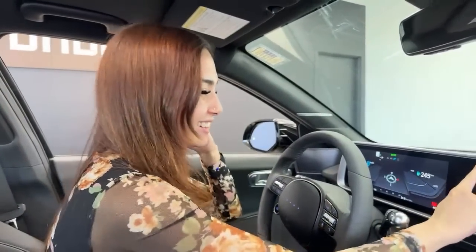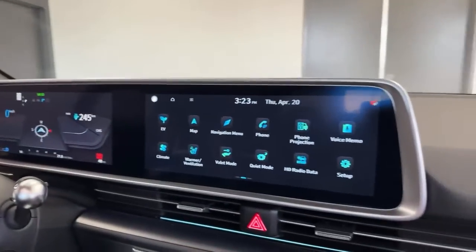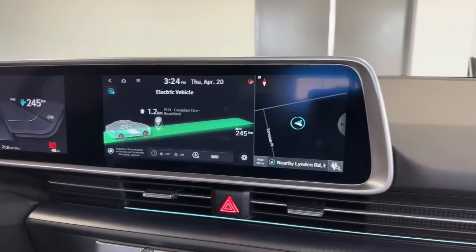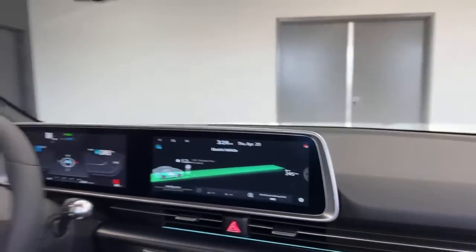All right. Let's head to the home screen here. We do have our EV menu, which I showed on our previous IONIQ 6 video. This will show your closest charging station. It'll show your range with your climate on or with it off. It also lets you schedule your charging times and set your vehicle to load usage.